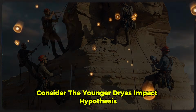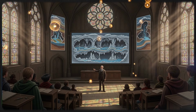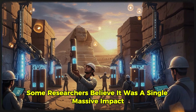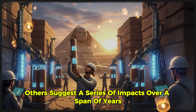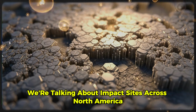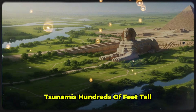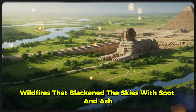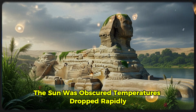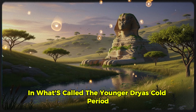Consider the Younger Dryas impact hypothesis more deeply for a moment. Around 10,800 BCE, geological evidence indicates that fragments of a comet struck Earth. Some researchers believe it was a single massive impact. Others suggest a series of impacts over a span of years. The results were cataclysmic. We're talking about impact sites across North America, Europe, and the Middle East. Fireballs that turned night into day, tsunamis hundreds of feet tall, wildfires that blackened the skies with soot and ash. The sun was obscured. Temperatures dropped rapidly. The ice ages came back, at least temporarily, in what's called the Younger Dryas cold period.